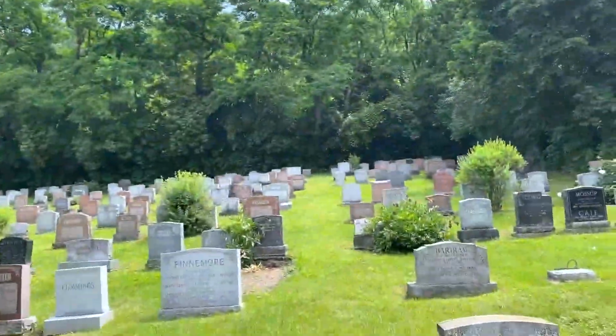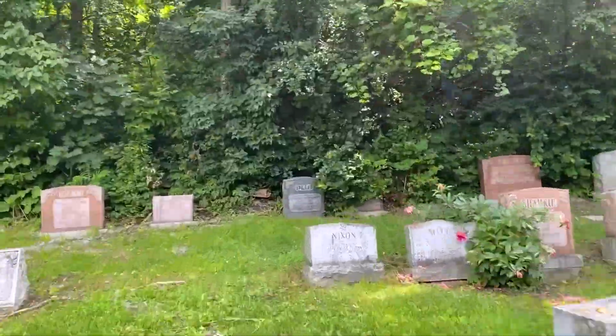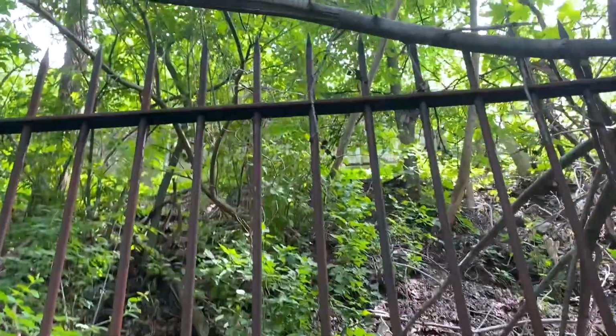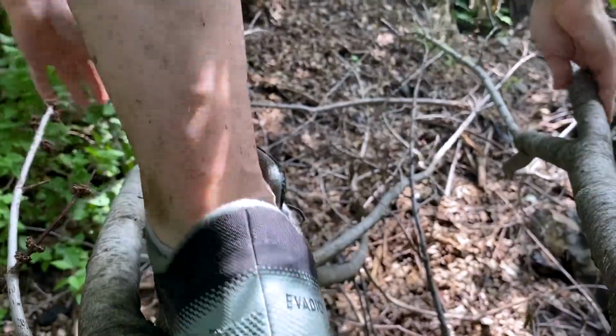This is precisely where I would have come out if I had bush bashed my way through, but thankfully it looks a little bit more feasible towards the end of the cemetery up here. I'm right on track to come through directly up here, but of course, there's a goddamn fence. Well, that was not so easy, but I made it.